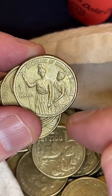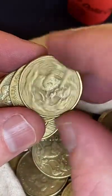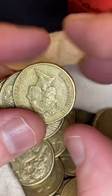$2.90 to $5 are some recent selling prices on this particular coin. Bit of a tough sell. It might take a little while to sell them if you're looking at selling, because there's a fair few sellers.